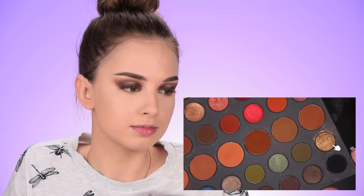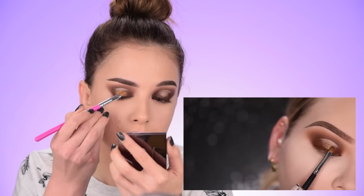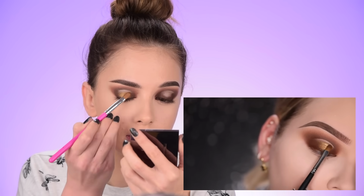And I'm using So Glam from that same Morphe palette. The colors really confuse me today. This eyeshadow in my palette looks more like a green gold color, and for her it's a very nice warm gold shimmer. I don't know, but anyway, let's go ahead and apply that. On top of the concealer, almost touching the far top edge of that concealer, but just leaving that top edge bare.